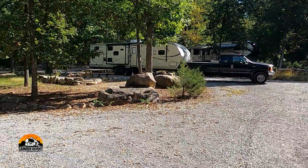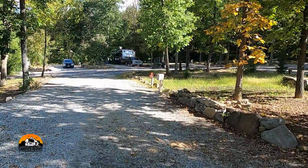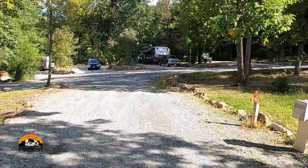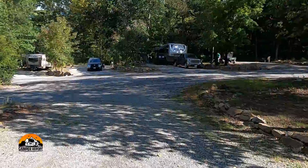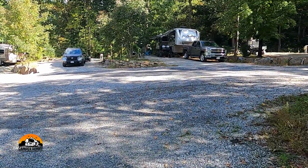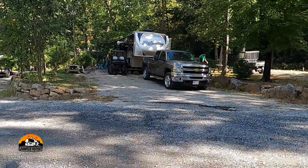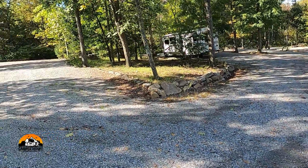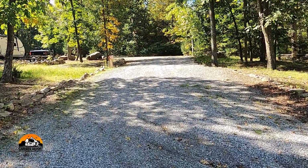This site right here is, what site? E52. I'm going to pull you through, then I'm going to turn back around so you can see the site one more time. So that right there is how big the site is. I don't think anybody would have any problems parking here, no matter how big you are.